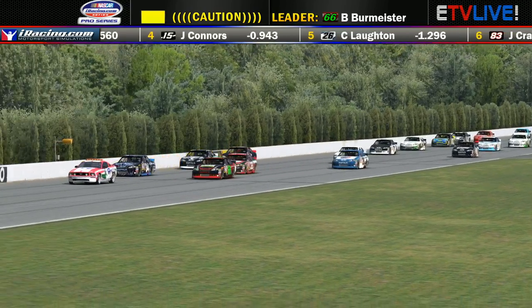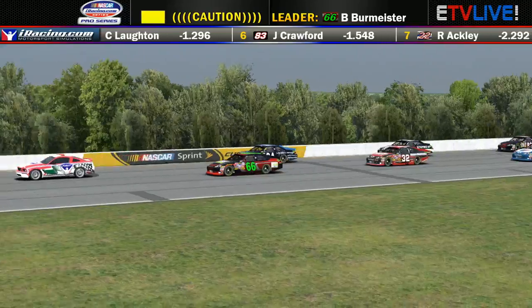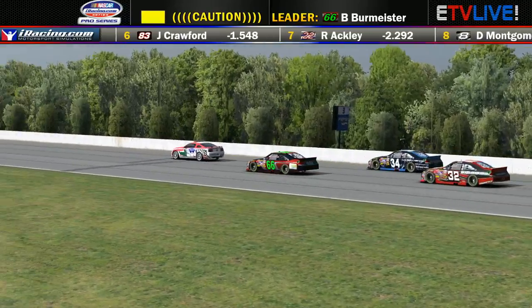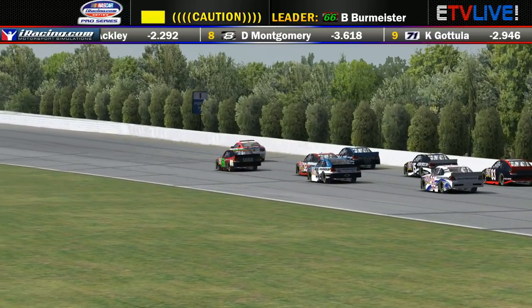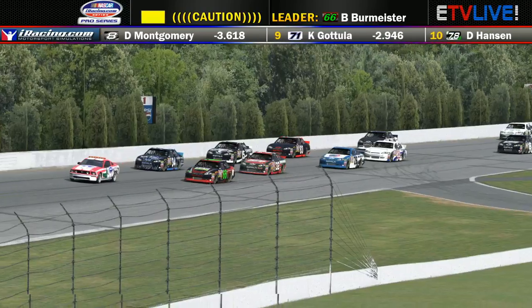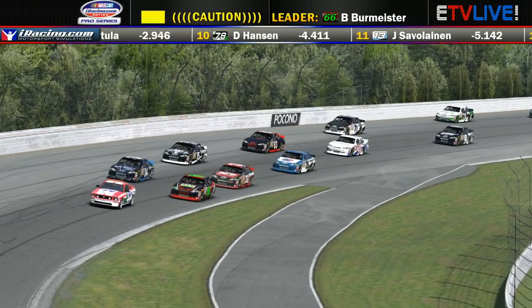And then 83 knows right now, Crawford knows that he's got to get around Lawton any way possible, get around the 15, 32, the 66, and everyone else in front of him, and seal the deal for that 1 extra bonus point for the lap led, get out there, and also try to set himself up for the end to get this win and the extra bonus points that come with it.